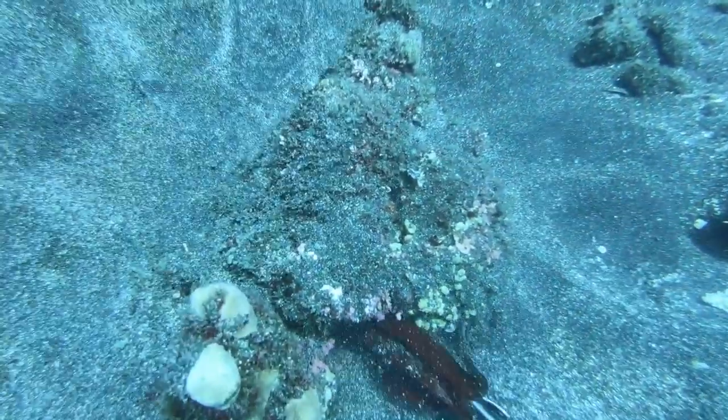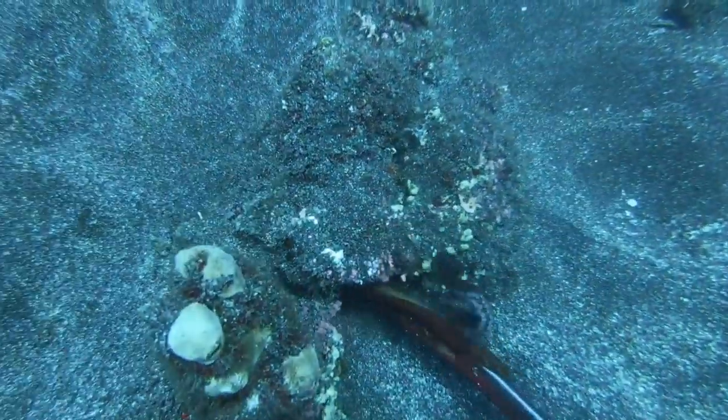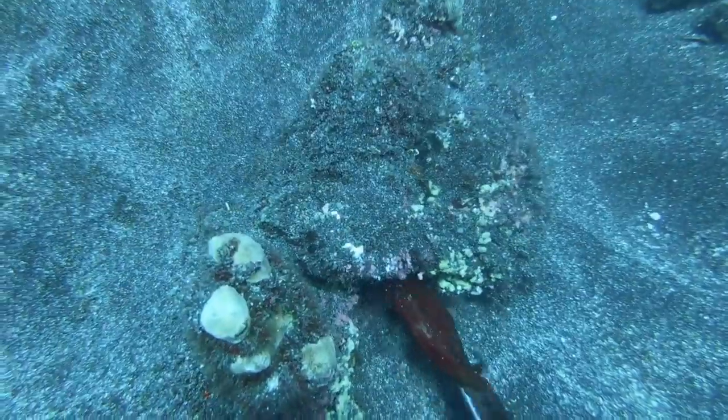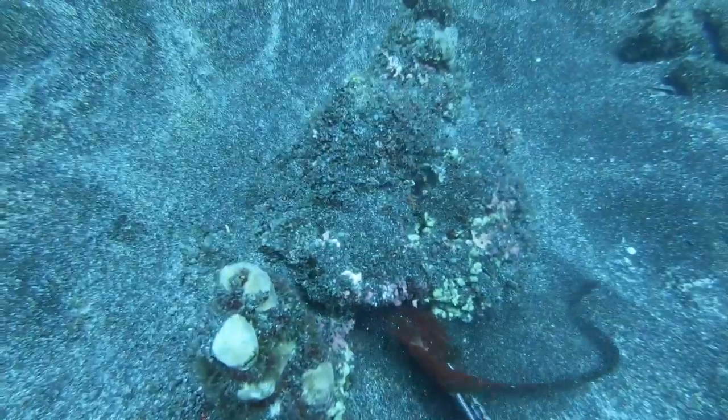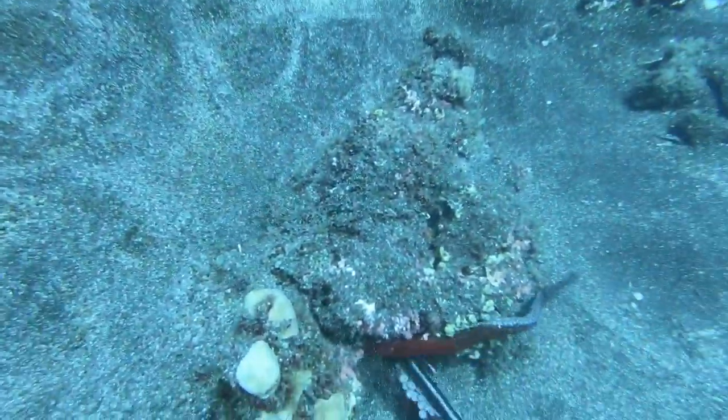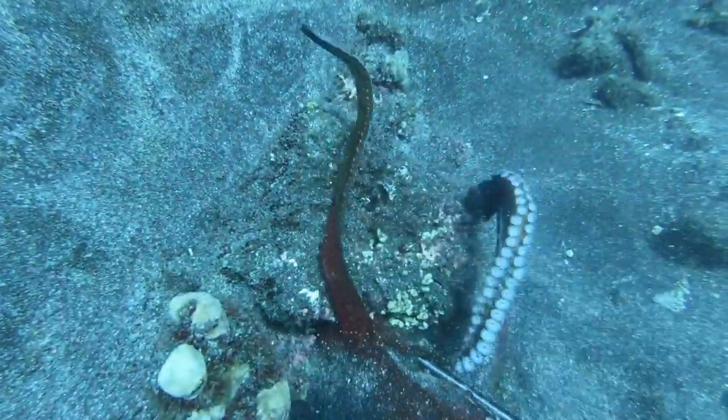At one point, I get pretty impatient and I try to grab his legs and just pull him out of the hole, which never worked, as you see right here. But I eventually get him out and I get to put him on the floater.